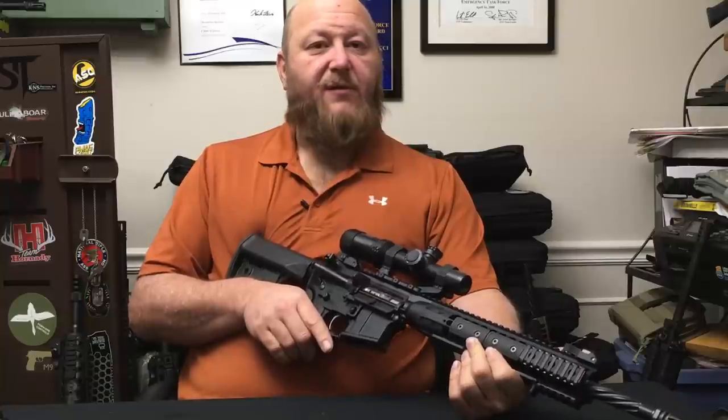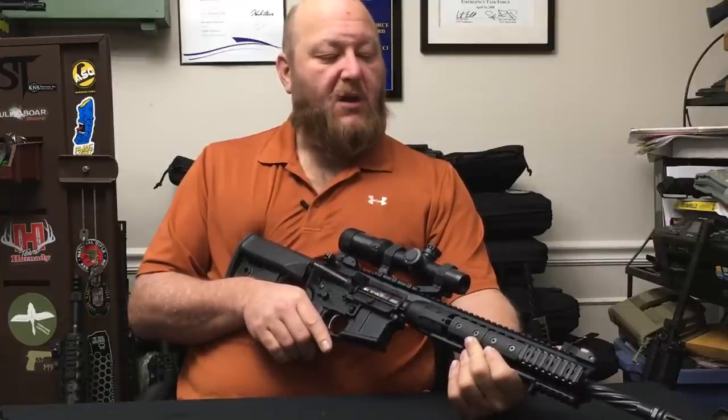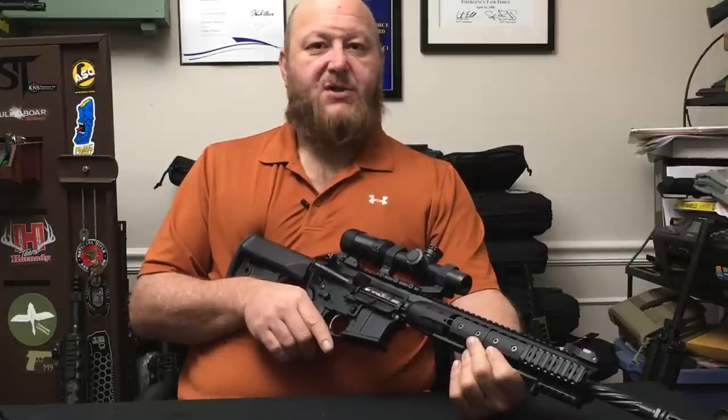And for those of you who are looking for a really high-end direct gas rifle with all of the modern features of the ambidextrous, free-float, hammer-forged barrel, this is certainly a rifle to look at.